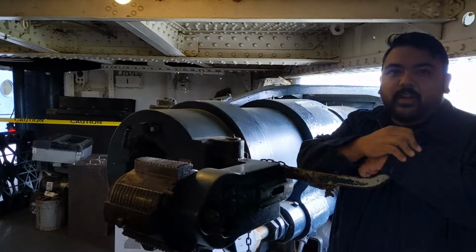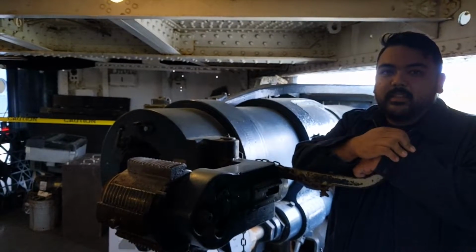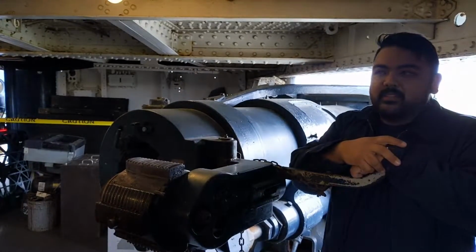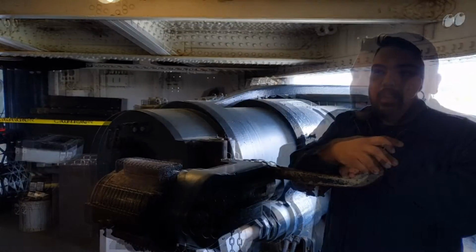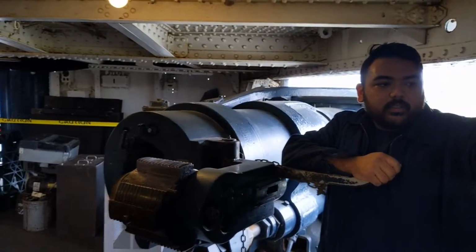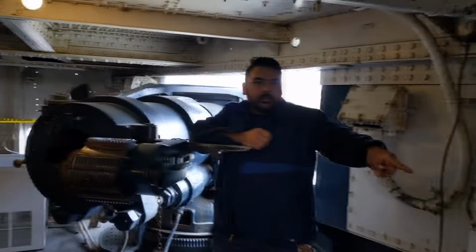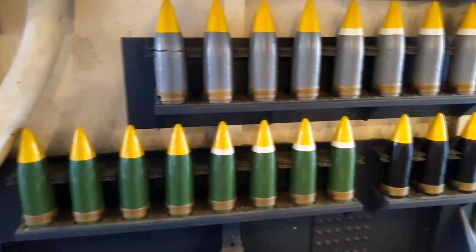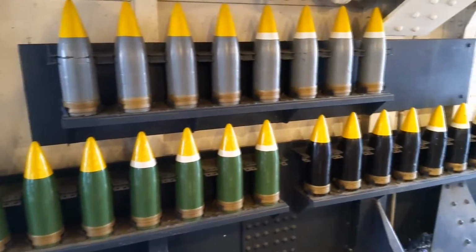And that was gradual. It wasn't like all at once over time, because I know they had 5-inch guns even up on the O1 level above us. Really? Those ended up getting removed. Okay. But yeah, you had these red racks for the shells, and armor piercing, which are black, high explosives, which are green, and gray, which have been really key to white phosphorus, but I'm not sure if this ship ever had white phosphorus rounds on the 5-inch guns.